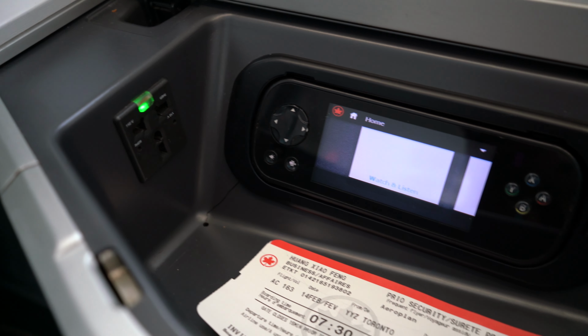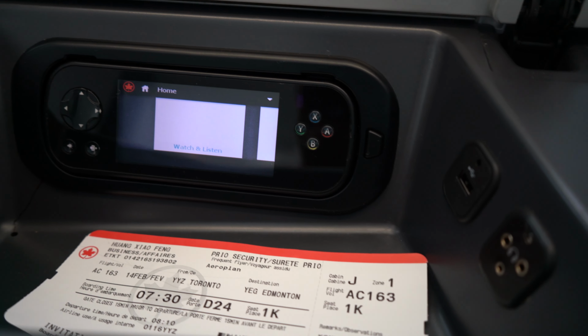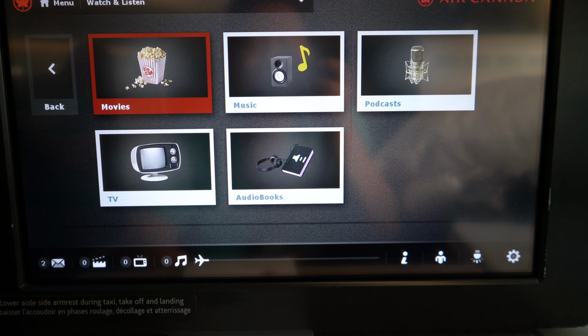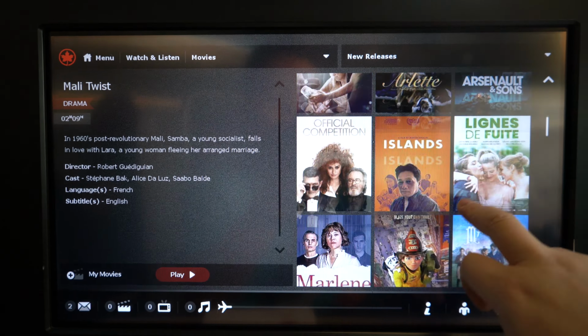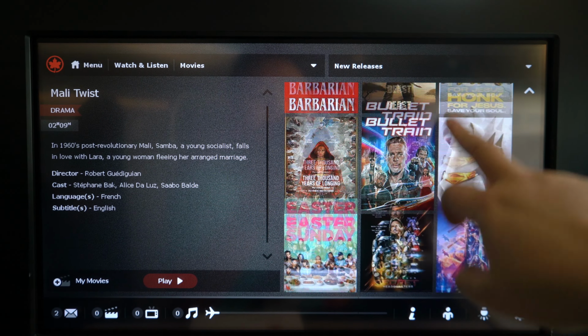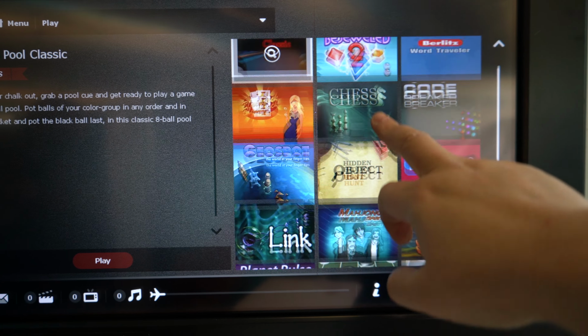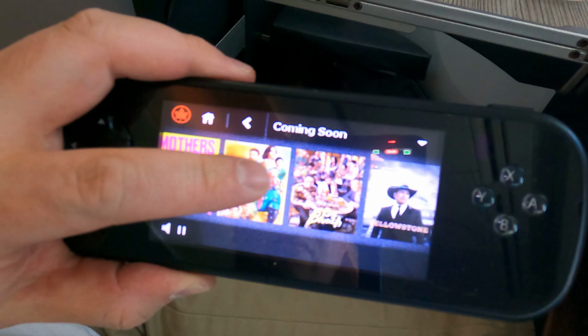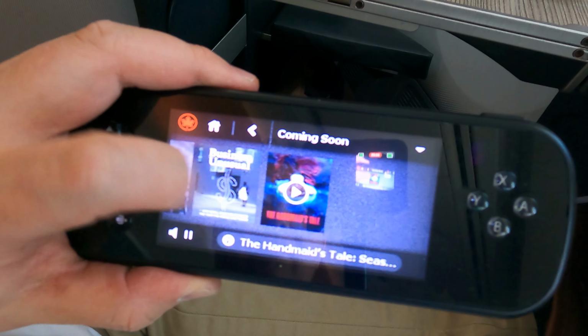There's both a standard USB output to charge your devices and an outlet to power your computer, both located inside the accessory bin. The in-flight entertainment comes with an extensive collection of movies, TV shows, music, as well as popular classic games. You can also use a controller to play the games, but I find it very hard to use since it's not really responsive.